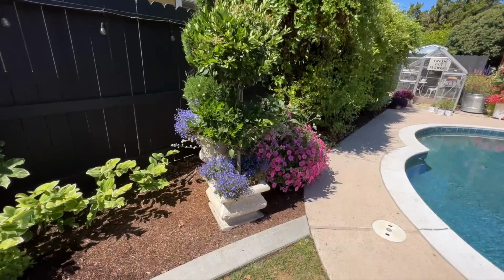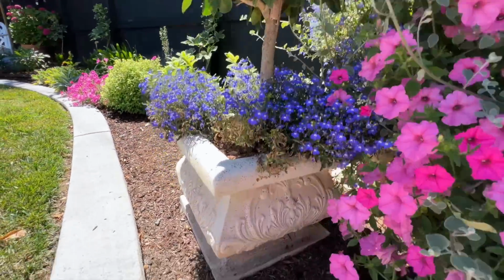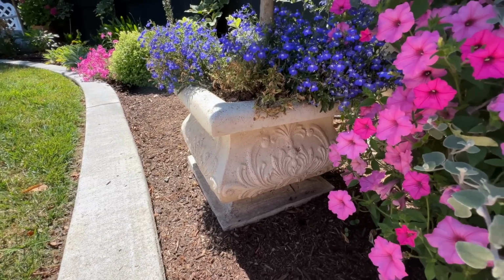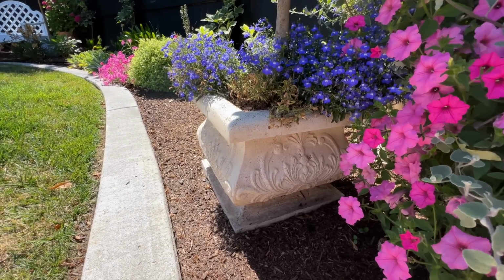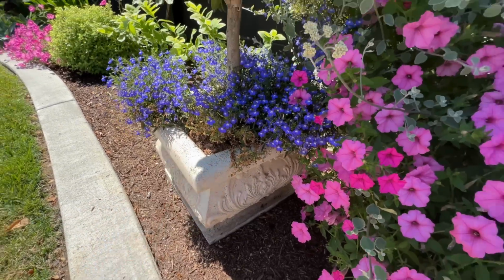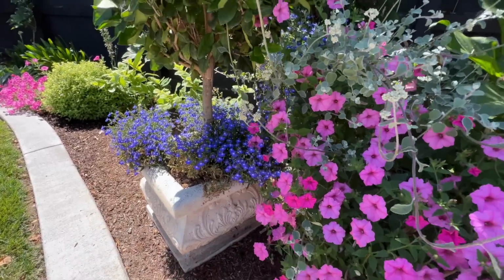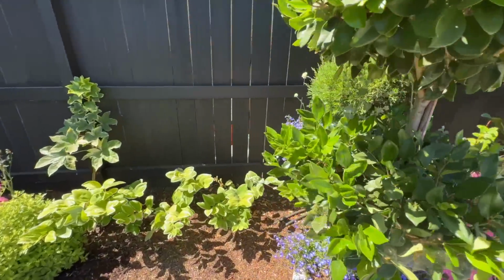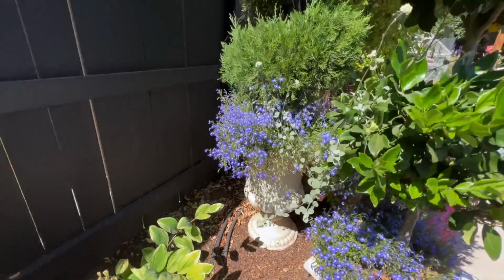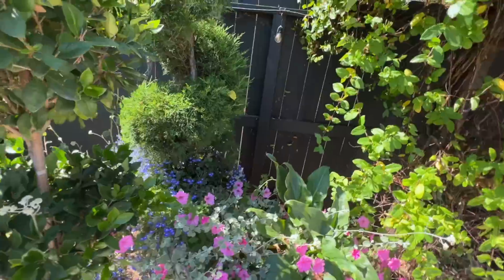Over here in my three white pots, I get a lot of questions of where I get these pots. These pots are MPG planters. I bought mine from Home Depot online. They're fiberglass. They're not concrete, but they look like concrete. I love them. This is in the antique white color. I love them, but they're so hard to find. They are so hard to find. It's crazy, but I love them, and I will keep my eye out for more of them.